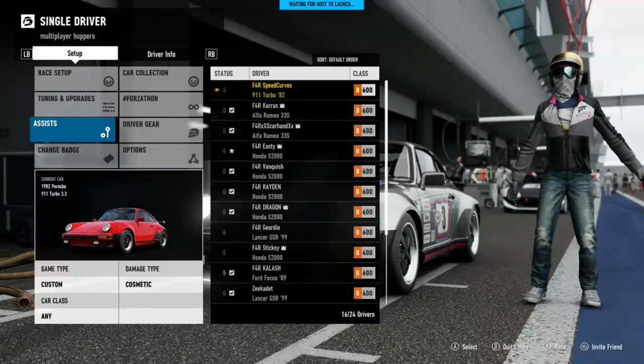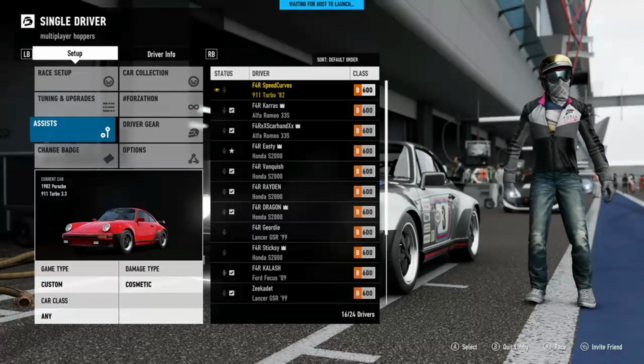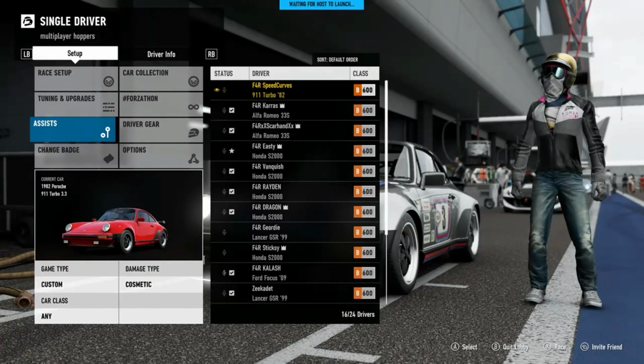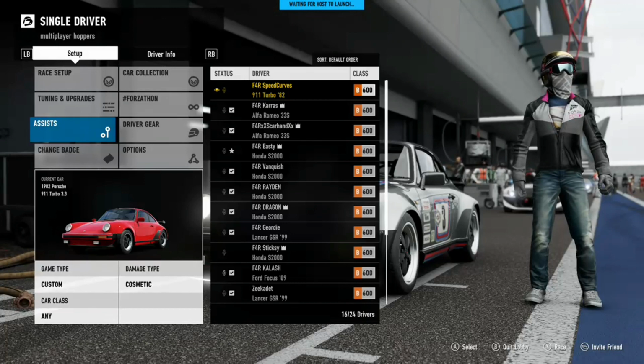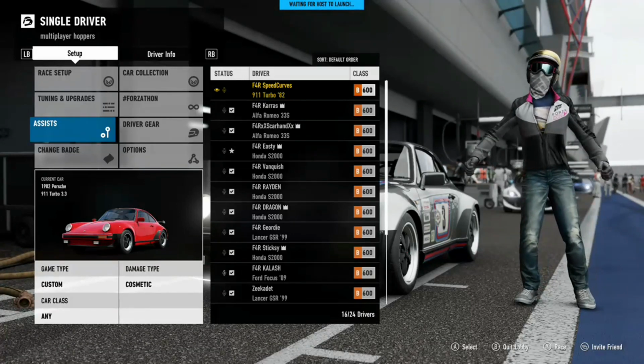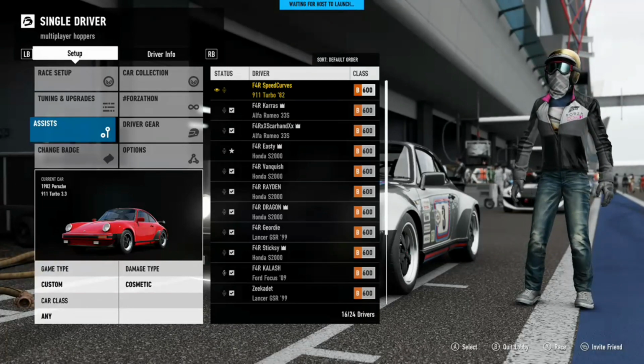Raiden, a consistent top 5. Vanquish, a consistent top 5. Easty, a consistent top 5. So we're seeing some of the same names here at the top 5. It could be due to car choice. Most likely, those cars that they are in are known for leaderboard cars.